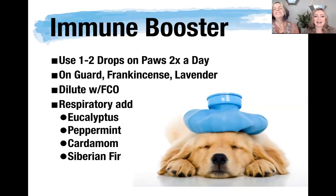Yeah. So immune booster. Okay. So we have our immunity bomb for the humans, right?